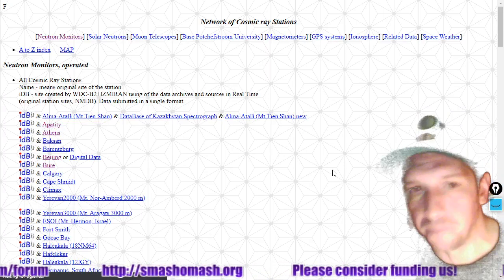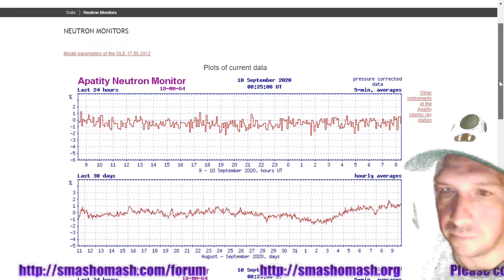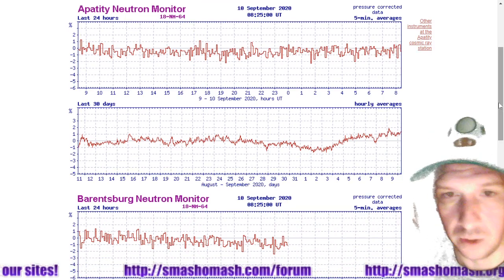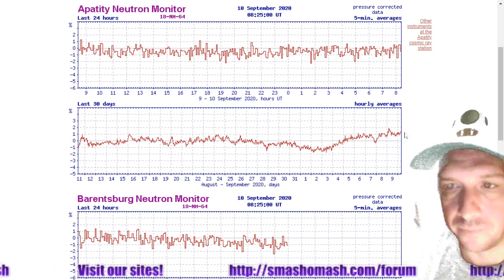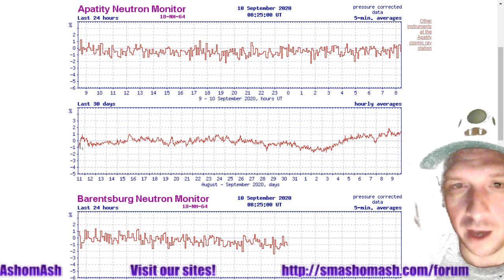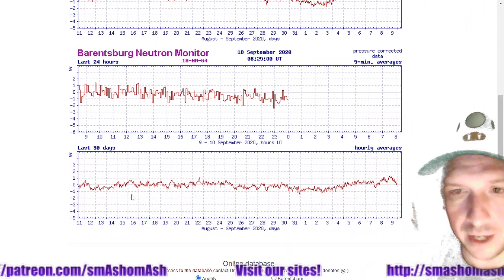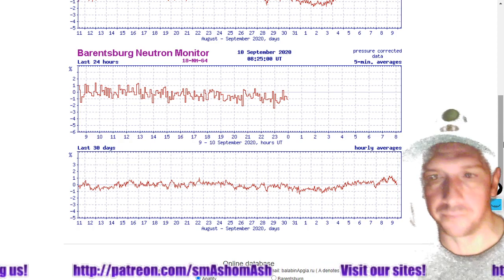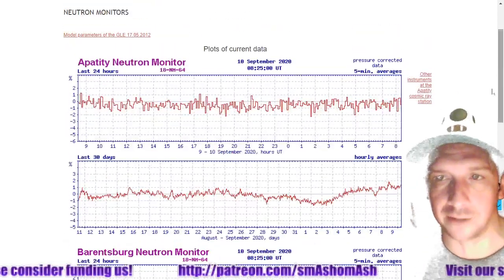past week. And here is the cosmic ray situation at Apatity and Barentsburg. We click the link so you don't have to. And there you can see this uptick over the past week, and it's leveled off. Uptick over the past 30 days at Apatity, and flat at Barentsburg over the past 30. Not as significant of an uptick there at Barentsburg as at Apatity.